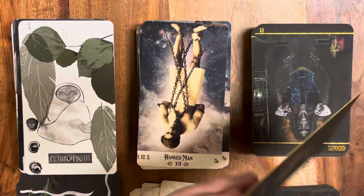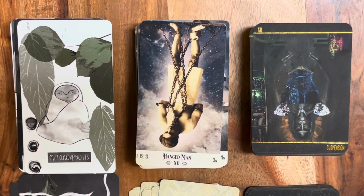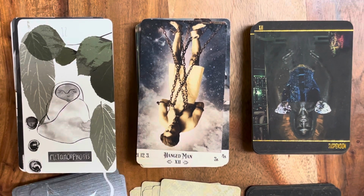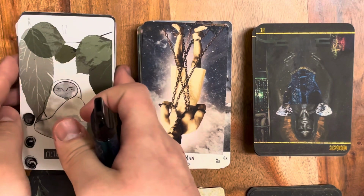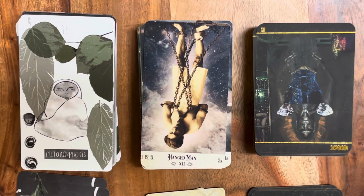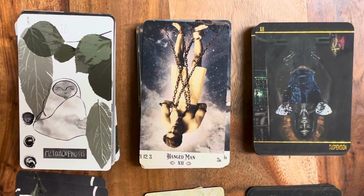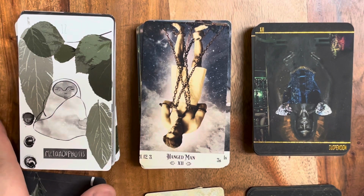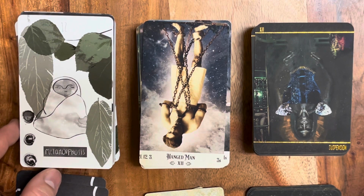So on to the Hanged Man. So we have the Future Ancestor Tarot, sorry guys, I'm just adjusting. The Future Ancestor Tarot renames this card as Metamorphosis. We have the Dusty Onyx renaming this as Suspension. So out of these three, I really like the Future Ancestor interpretation. The idea of going into your cocoon to be reborn, right?